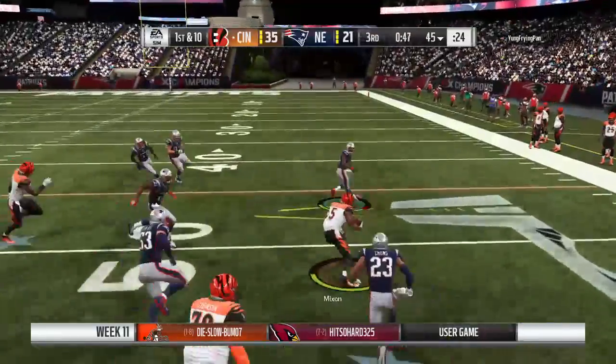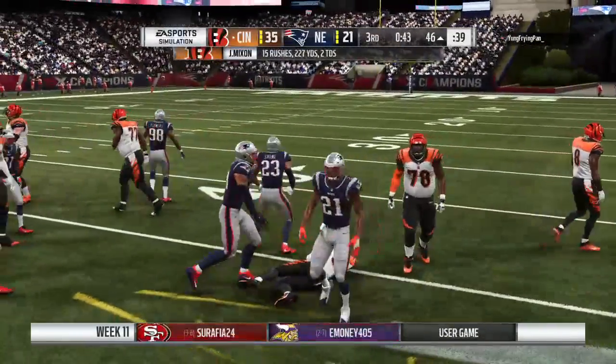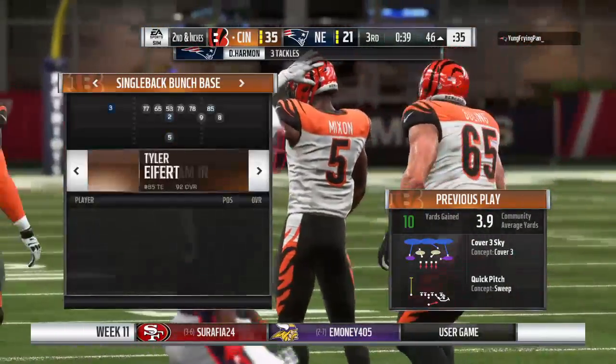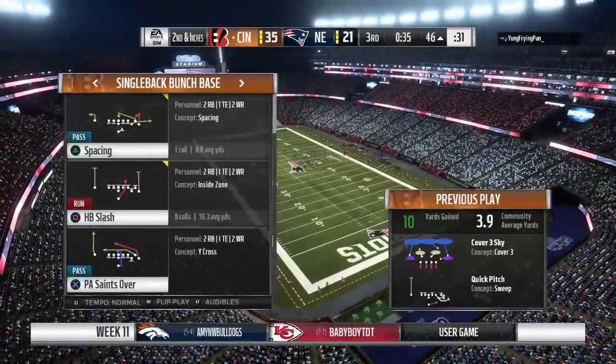Nice play by them on defense. And he'll take it down shy of the 45 at the 46. That one good for 10 yards. And that'll make it 2nd and a foot or so. An opportunity to get a drive started here at the end of the third quarter.